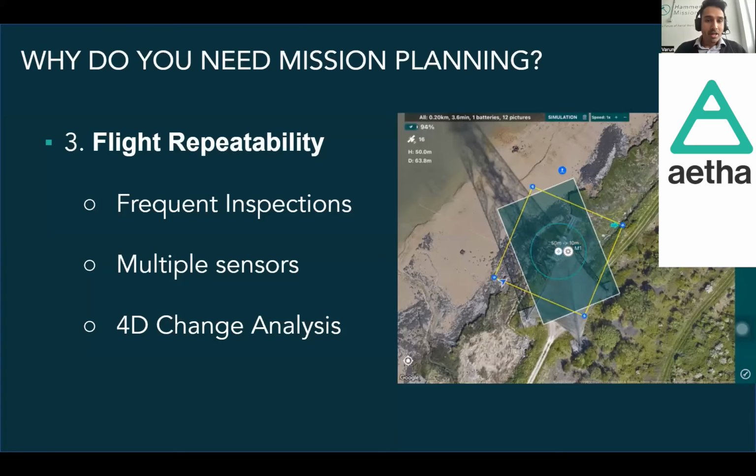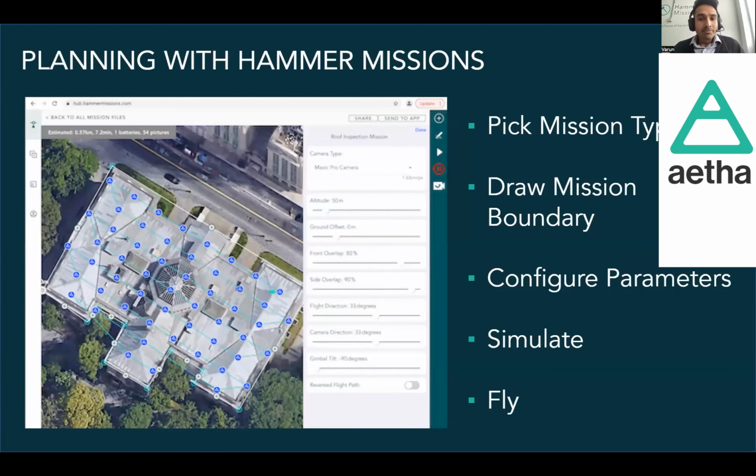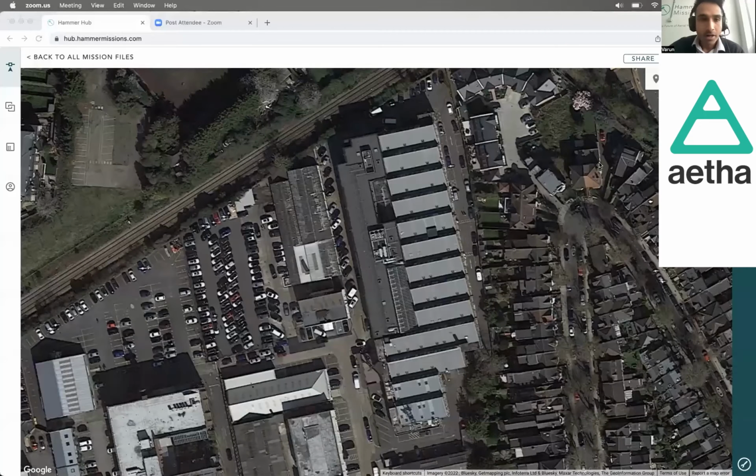So now that we understand why you would collect data using mission planning, I'd like to show you how you could do the mission planning in Hammer Missions. So I'm just going to share my screen. All right. Hopefully everyone can see my screen.